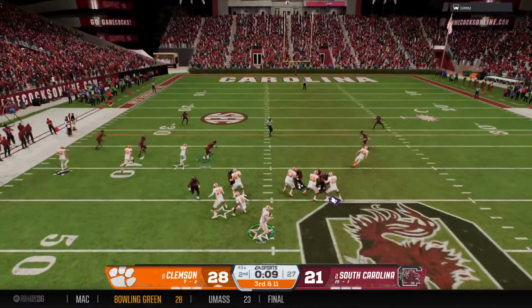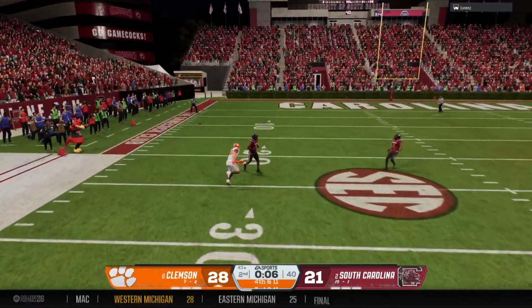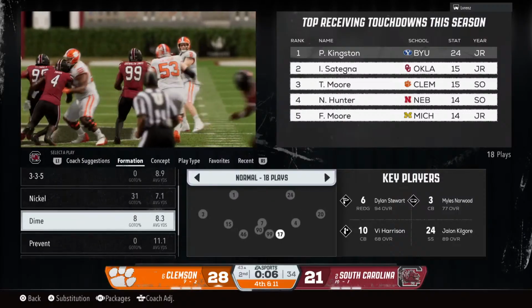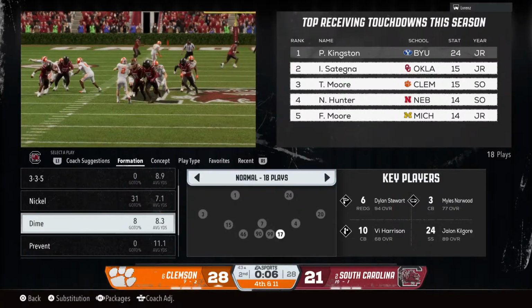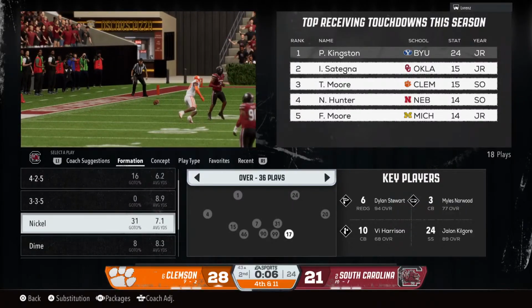Drops back, looking to throw for it on third down. Contact as he threw it. And it falls incomplete with just 6 seconds remaining to play. When a defense picks the right time to get after this quarterback, third down, critical down and distance, do a good job of dialing things up, and good coverage downfield. He didn't have anywhere to go with the ball.